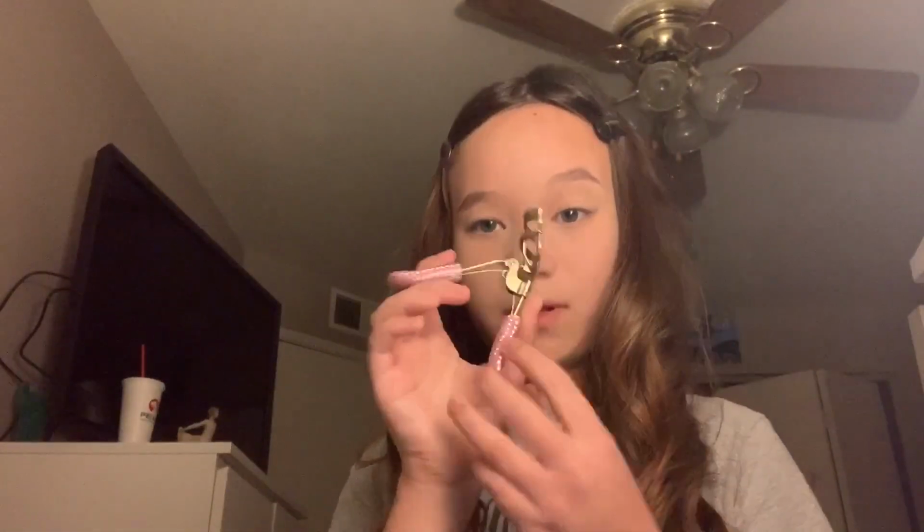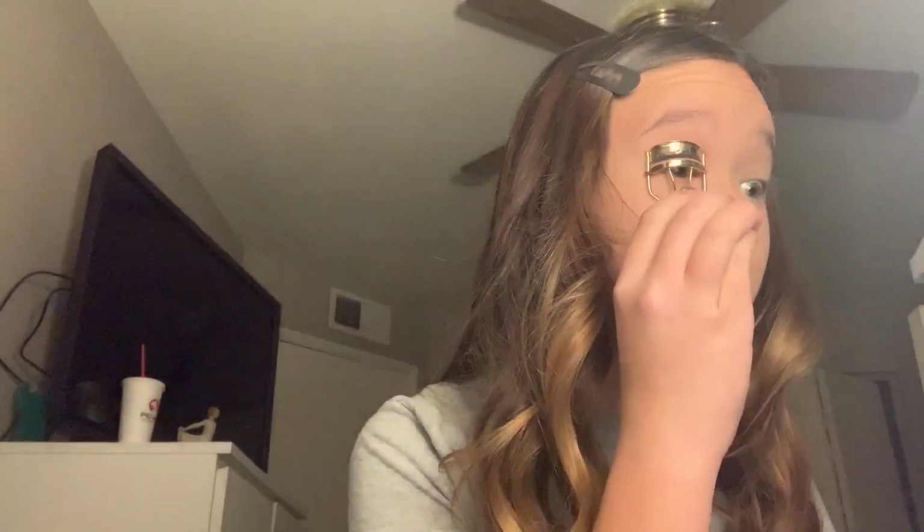Okay, so now I curl my eyelashes. Here's my eyelash curler. So yeah, that's basically pretty self-explanatory. Just curl them up. And now I'm going to be putting on mascara. I don't know which one I'm going to use today. I think I'm going to be using this Tarte one.